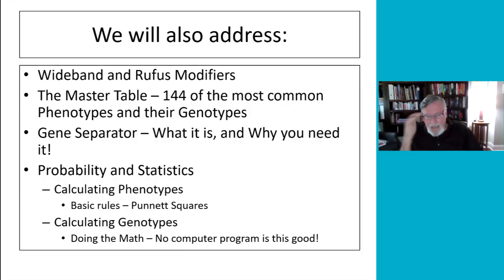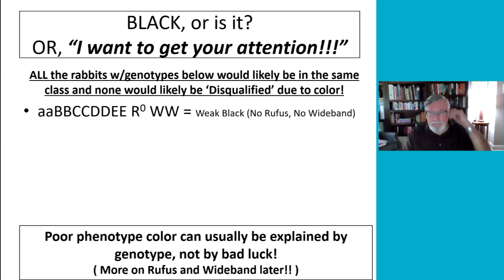And then at the end, I'm going to give you a real thumbnail sketch on probability and statistics: how to calculate the phenotypes. In other words, what are we going to see if we breed these two rabbits together, and then calculating the genotypes. So black, let's talk about black for a second.